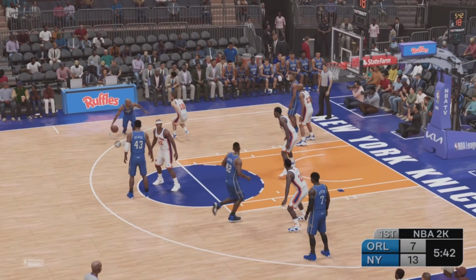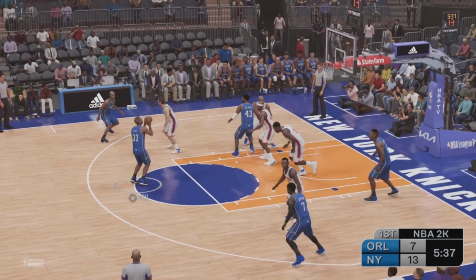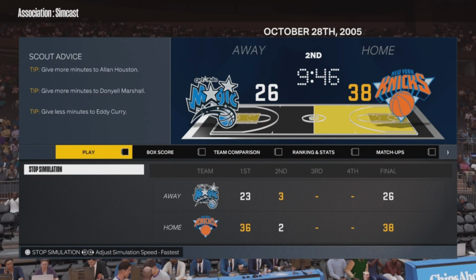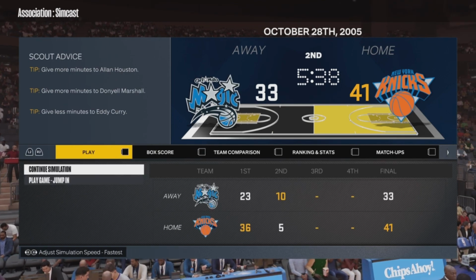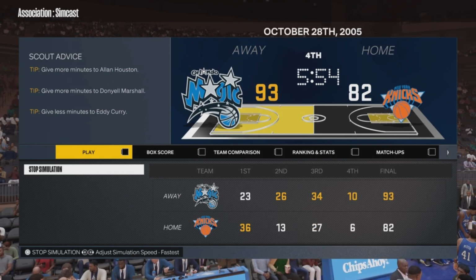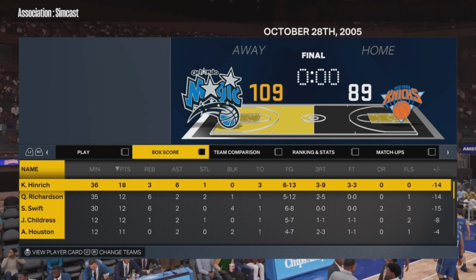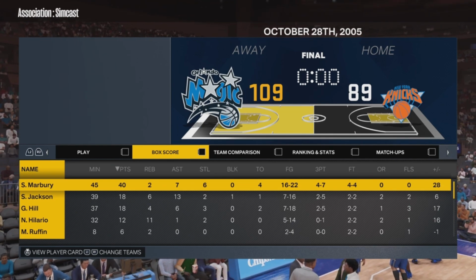He's becoming a nice point guard for the Knicks, which is pretty cool to see him grow and develop with the team. We got a basket there for Orlando. Let's see if this game remains competitive. See, this is why I capture the first quarter, because sometimes the games get out of hand and then it's not worth watching. Yeah, like this. 109-89 the final score. 40 points for Marbury.